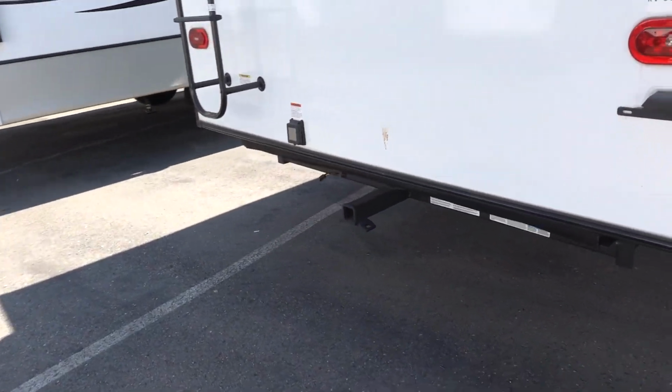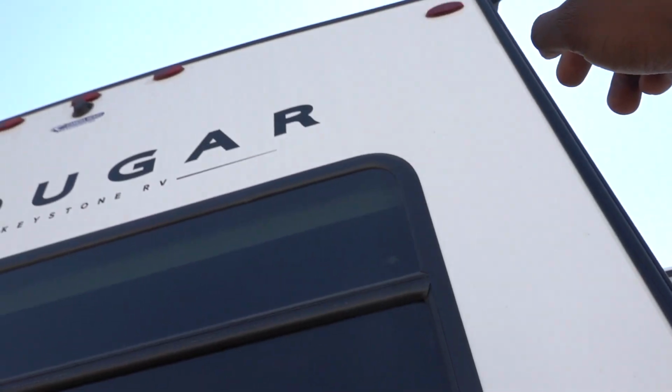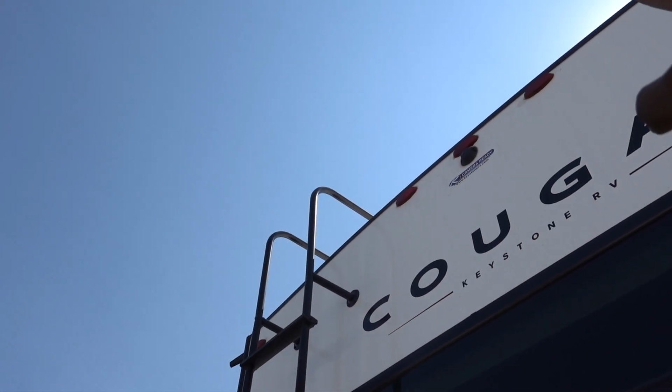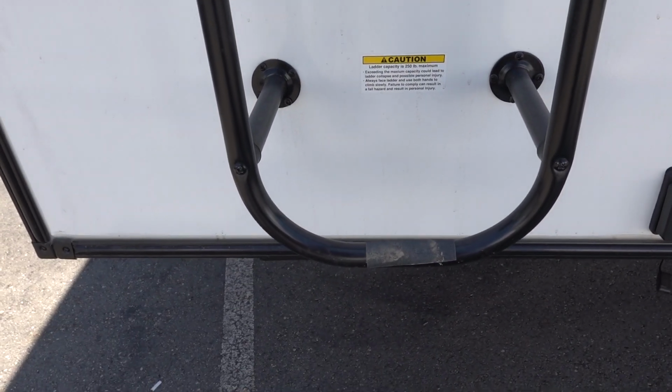One thing I like about the Keystone Cougar brand is they do use LED lights, and they've been doing this for a while too. And the same thing goes up top, and you have a camera ready set up top too. They do provide a ladder for the rear. It has a 250 pound capacity.